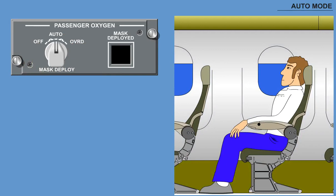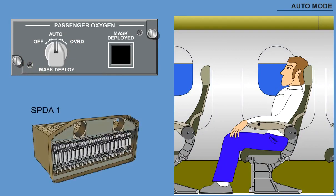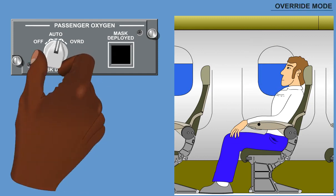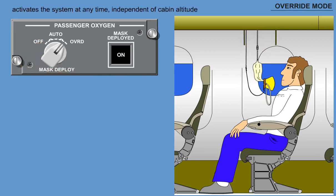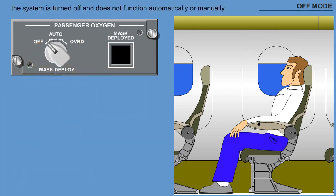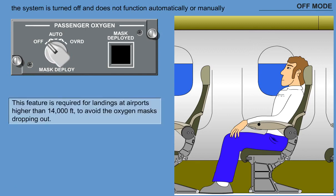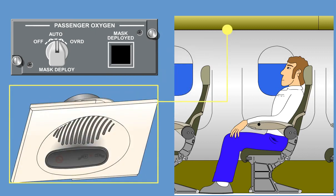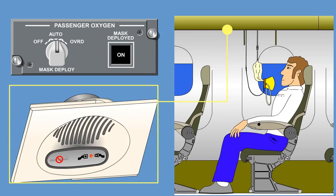In auto mode, the system is controlled by the SPDA-1, which senses cabin altitude from the altimetric switch and automatically deploys the oxygen masks when the cabin altitude exceeds 14,000 feet. Selecting override mode activates the system at any time, independent of cabin altitude. In off mode, the system is turned off and does not function automatically or manually. This feature is required for landings at airports higher than 14,000 feet to avoid the oxygen masks dropping out. The no smoking and fasten seatbelt indicators on the PSUs will illuminate automatically whenever the masks are deployed.